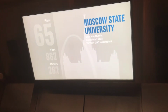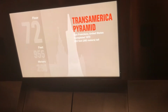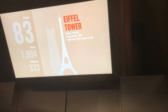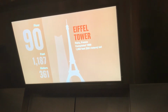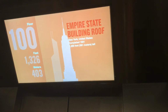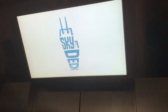We're now past 850 feet and San Francisco's Transamerica Pyramid. 970 feet and the Yokohama Landmark Tower, Japan's tallest building. 1,062 feet and Paris's stunning Eiffel Tower. The Bank of China Tower in Hong Kong. 1,250 feet and the Empire State Building in New York. And now we're here, 103 stories up. Welcome to the top.